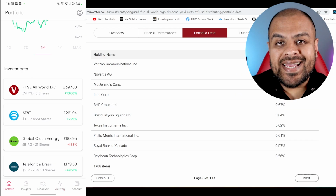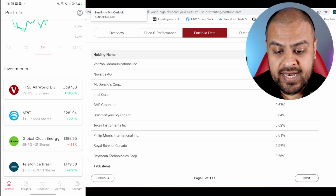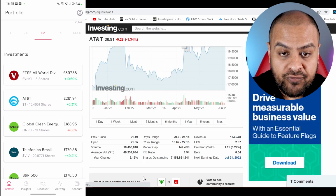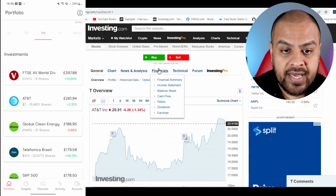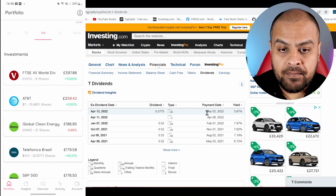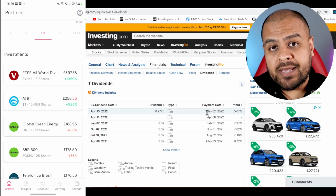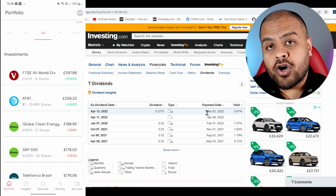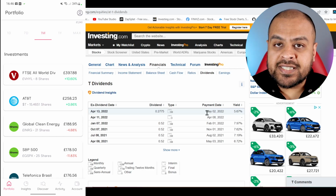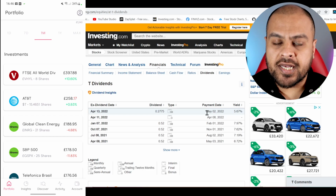The next one, we have AT&T. Now, AT&T last year was absolutely tanking, but it's starting to return. You can see I'm up plus 2.31%. Now, if we look at some of the financials and look at its historic dividend, you can see it pays an amazing dividend. May the 2nd, its dividend yield was 5.67%. So this is one stock that I'm going to keep on buying because telecoms are not going anywhere. Even though there may not be much growth in AT&T, it's not going to go bankrupt anytime soon, and it's still going to be bringing in that money from its large customer base.